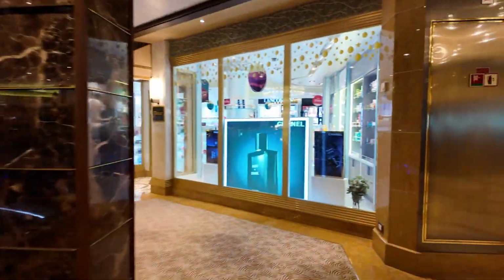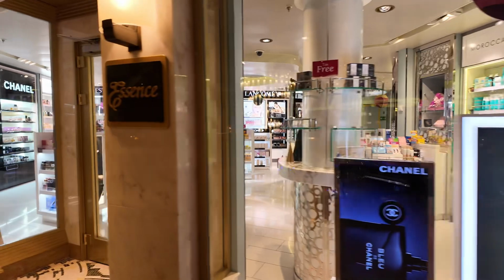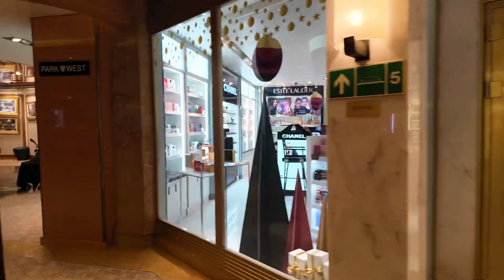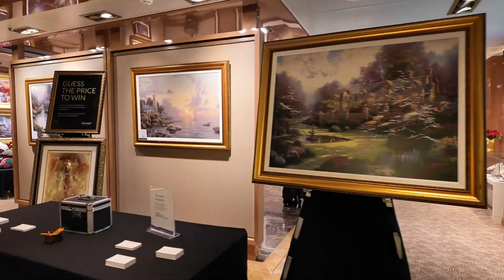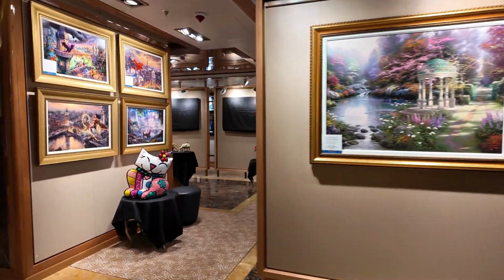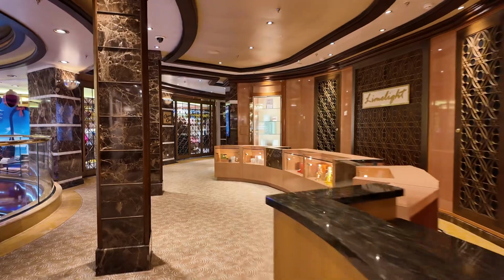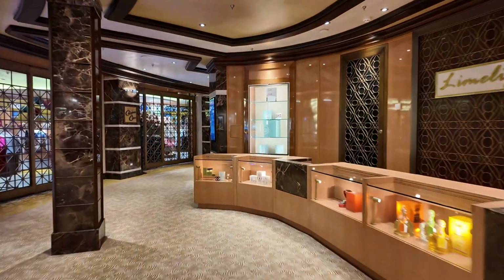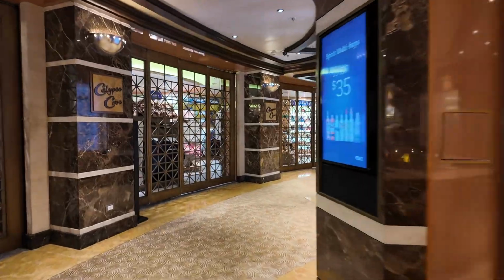Obviously, all of the shops are closed while we are here in port in Belize. But I'm just giving you an idea of what you can see. Here is the art auction area. And they do have art auctions throughout the cruise. Do you love that kitty? Hello. We have another set of elevators if we continued up there, and then there are more shops on this side. So I feel like there are definitely a few more shops on this ship.